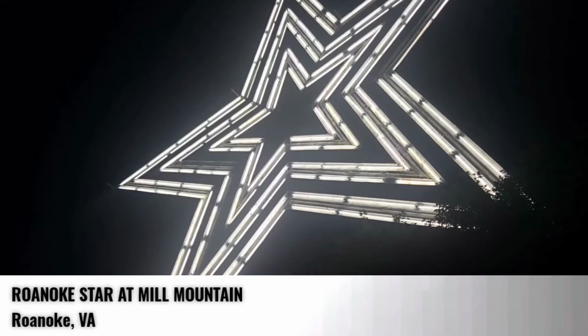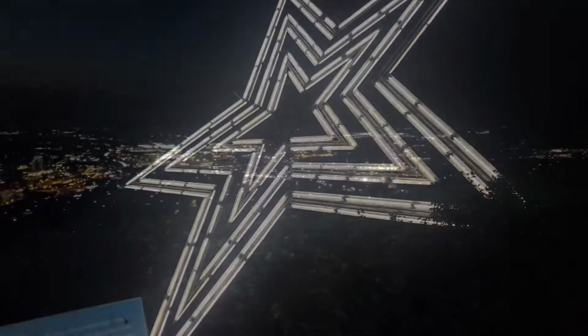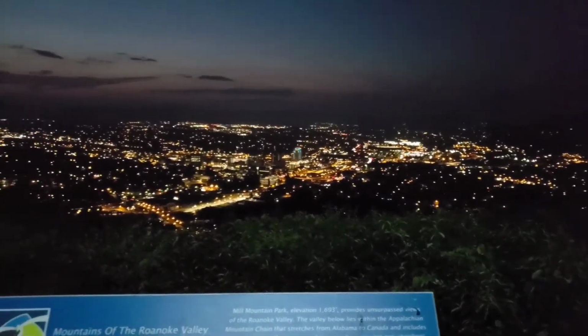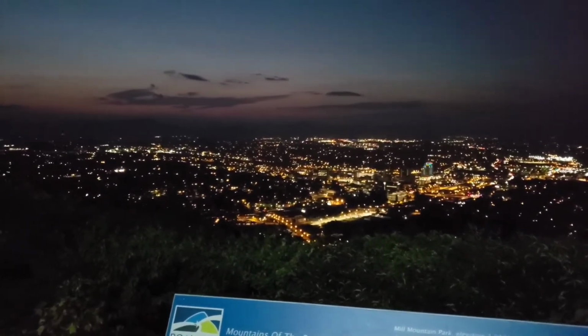That evening, it was off to Mill Mountain to the Roanoke Star, an 88.5-foot tall star that overlooks the city of Roanoke. The views are absolutely breathtaking, and I'm just going to let this part play and not really talk over it.